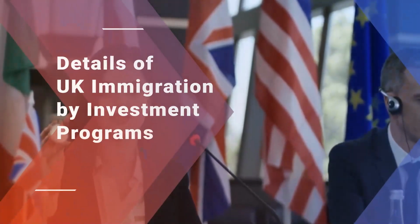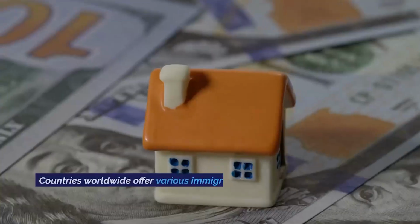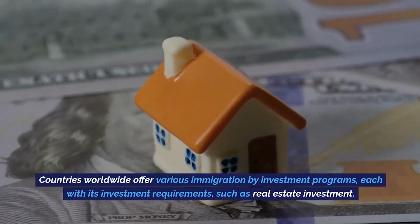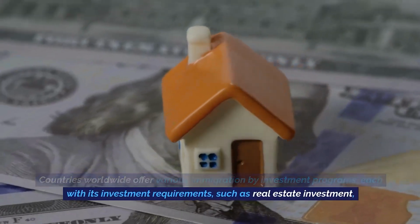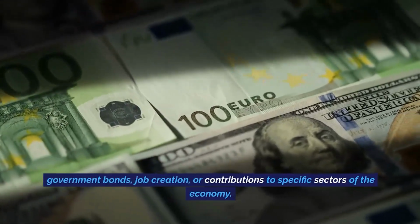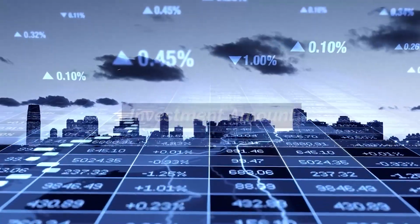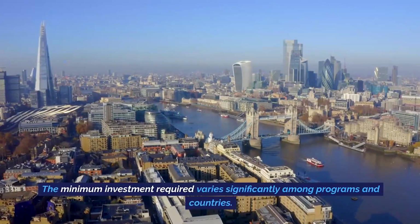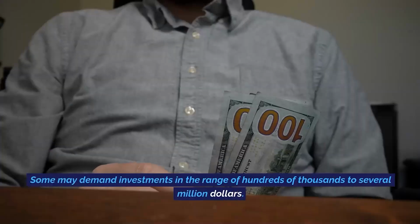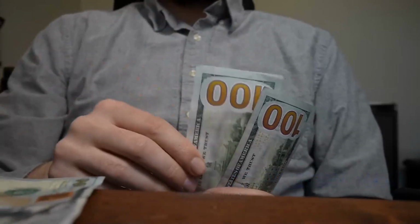Details of UK immigration by investment programs. Different programs. Countries worldwide offer various immigration by investment programs, each with its investment requirements, such as real estate investment, government bonds, job creation, or contributions to specific sectors of the economy. Investment amount. The minimum investment required varies significantly among programs and countries. Some may demand investments in the range of hundreds of thousands to several million dollars.